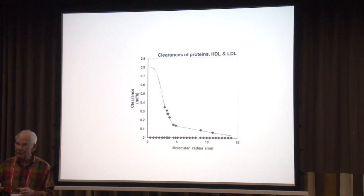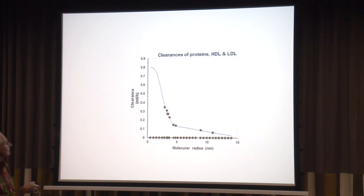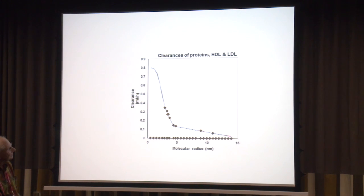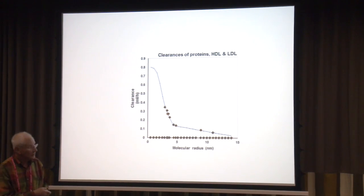One for water and small hydrophilic solutes, which is not available to larger macromolecules. And this is illustrated in this more recent paper in which the clearance of proteins between the plasma and the lymph has been plotted against the molecular radius of the protein concerned. And you see it has two components. There's a sharply falling component here and a more slowly falling component here. The sharply falling component is described as the small pore pathway, and the more slowly falling one is the large pore pathway.